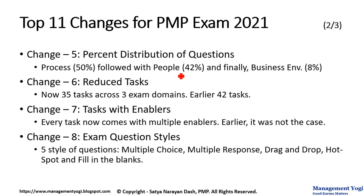Change 5. Percent distribution of questions. So process, the domain, will have 50% questions, followed by the people domain, and finally the business environment at 8%.